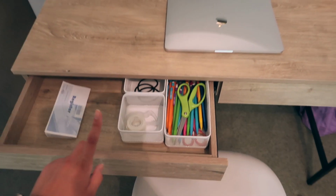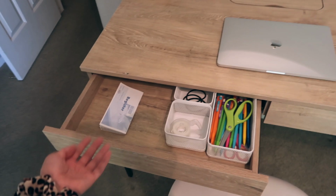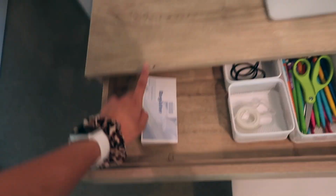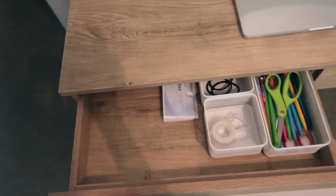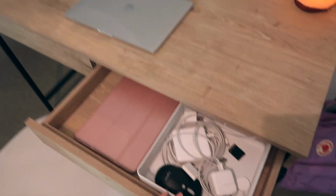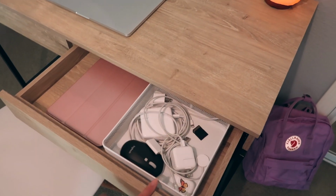It has these 2 drawers. On the left, I just keep school stuff. I don't have much in there right now just because school hasn't started yet. So I have a bunch of pencils, scissors, tape, hair ties, and then I have my check register for my debit card. And then in this one, it's like my technology stuff. So I use this drawer a lot when I'm editing. This is my other memory card, AirPods, mouse for my computer. So that's what's in my drawers.